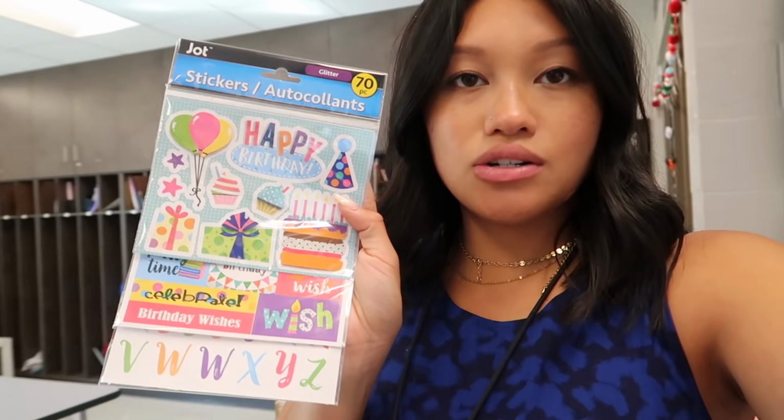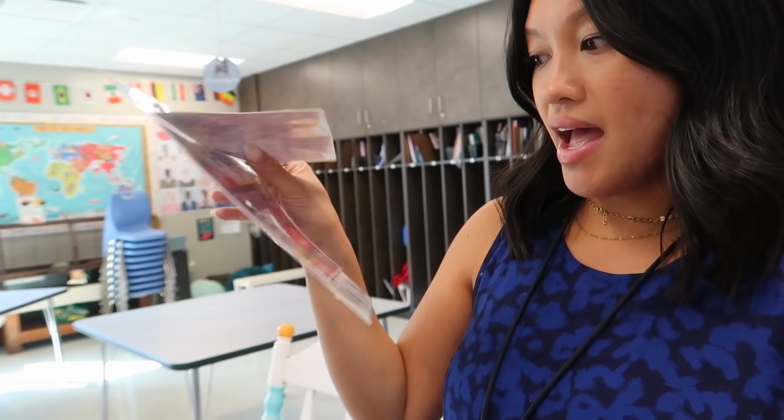I have a student birthday tomorrow. I got these stickers from the dollar store that say happy birthday. I might give my birthday student one of the stickers. They can pick one and wear it on their shirt all day. I'm going to give them a special pencil from my huge stash of colorful, cool pencils. Then I'm going to print off a happy birthday coloring sheet. I also make sure to put on my smart board in the morning for morning meeting, happy birthday, and the student's name.